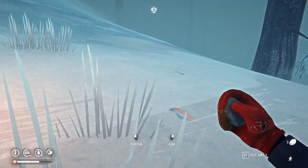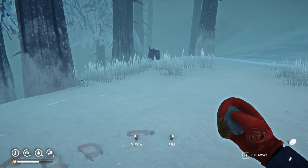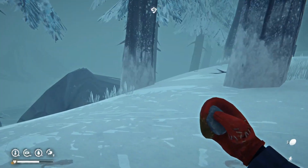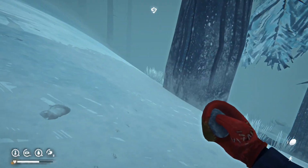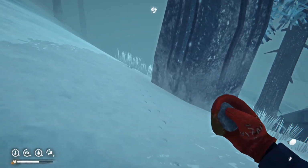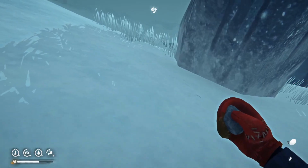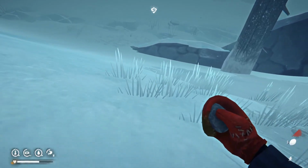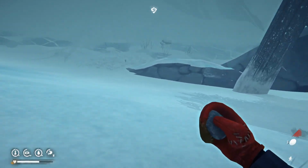Something about 10-15. We'll see if we can score a bunny in that time. If not, we'll just head on our way. There's his pitter-patter feet. It's not the bunny in the distance. That... I think that is the bunny in the distance. Two bunnies.